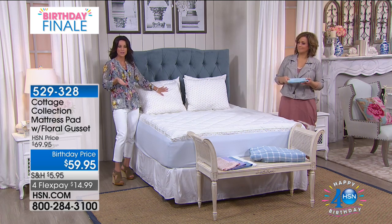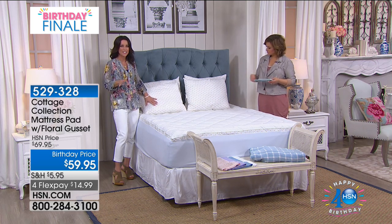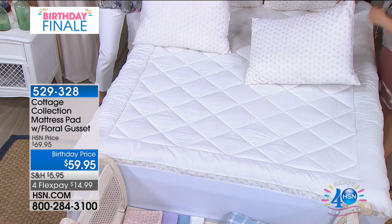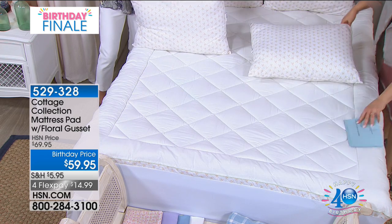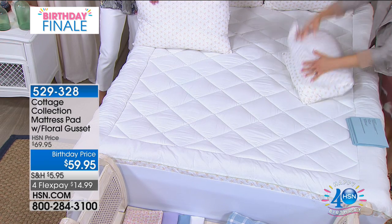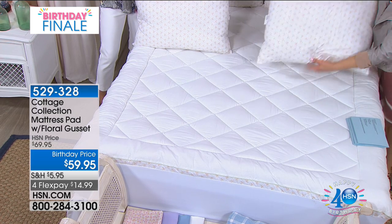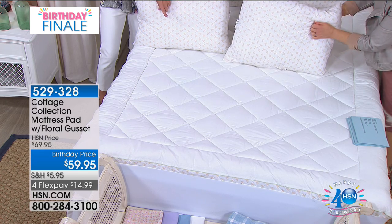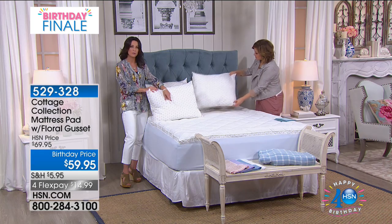But even with the pillows, I mean, incorporating everything back to matching. These pillows are gorgeous when you don't have covers on them, but it's not too overstated of a pattern to where you're going to actually see this pattern through your sheets. But it also has that 100% cotton cover. Same with the actual mattress pad too.